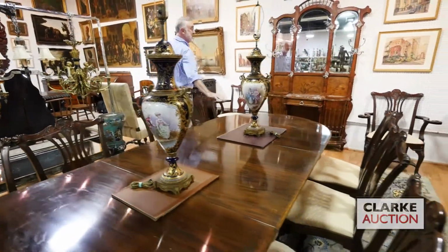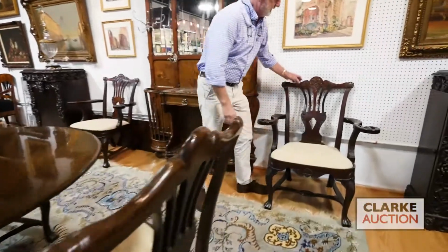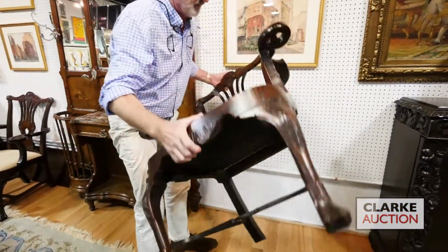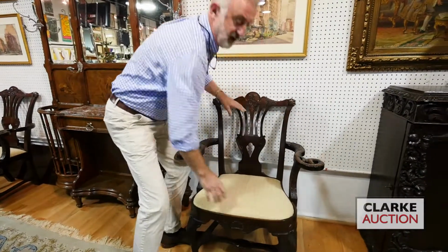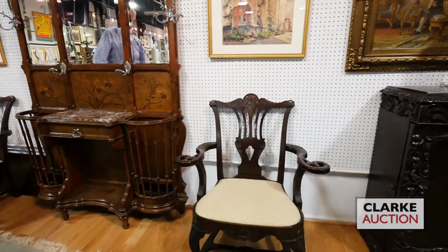Around the table we have 10 of these chairs. Look at the eagle heads on them. Good age on them. I don't know if they're centennial or what, but not the usual. Wonderfully carved and nice to have a set of 10. I know they're mahogany and people aren't overly discussing mahogany, but there you go.